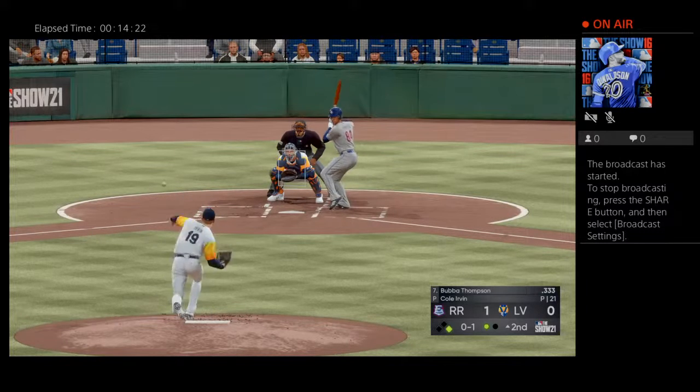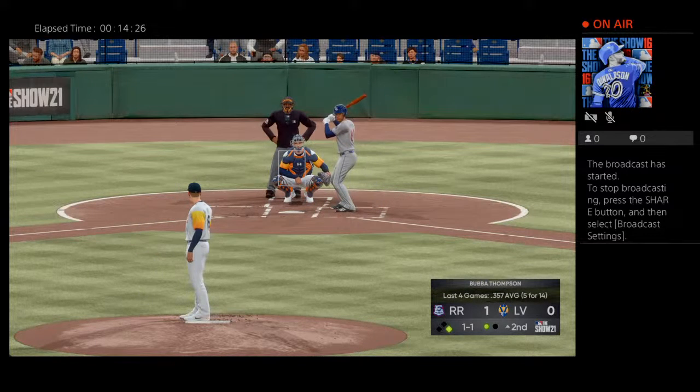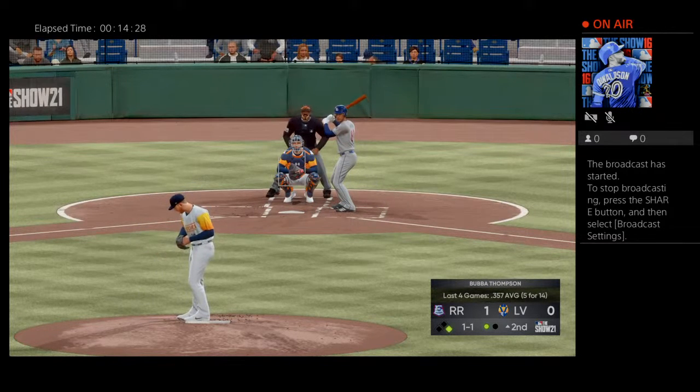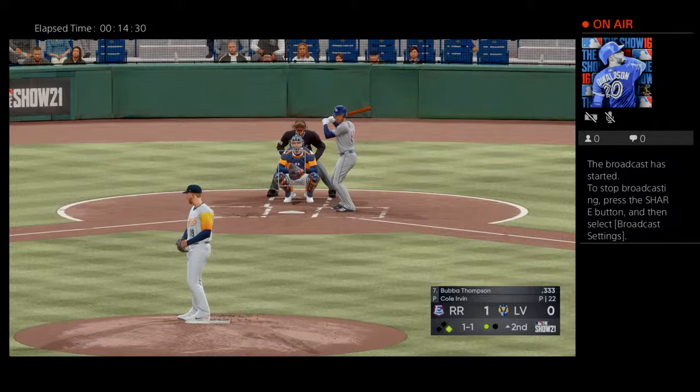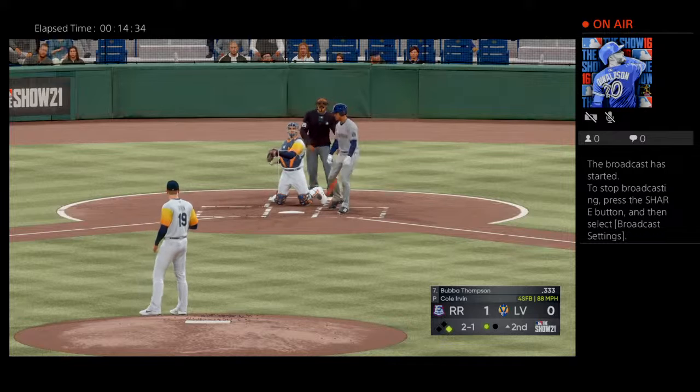The 0-1 pitch. And it's 1-1. Boy, that's a nasty breaking ball right there. Backdoor slider, just missed the corner. As they say, that's a Hall of Fame pitch. And that misses, 2-1.